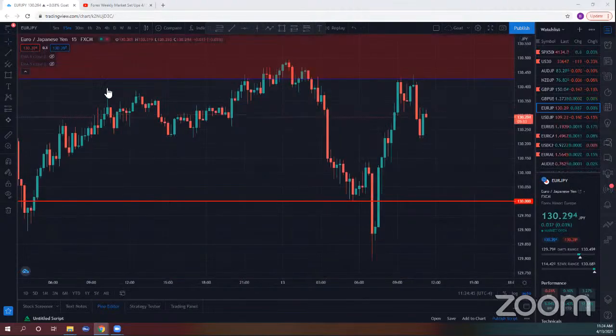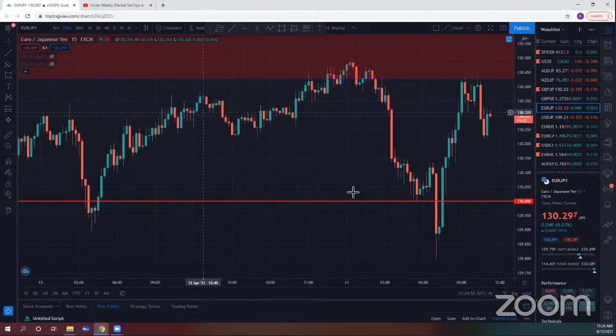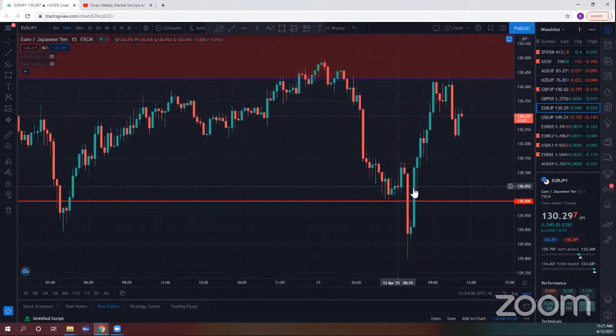On the 15 minute, we were previously making higher highs and higher lows, starting an uptrend. Then we had a big drop. It came back up and retested the previous high. Let's lower the time frame some more.